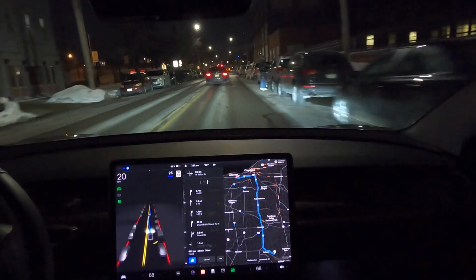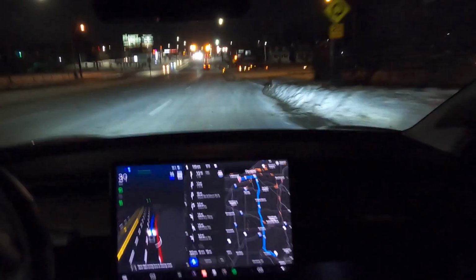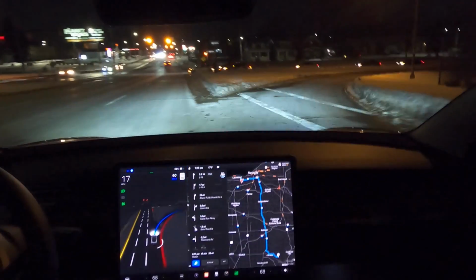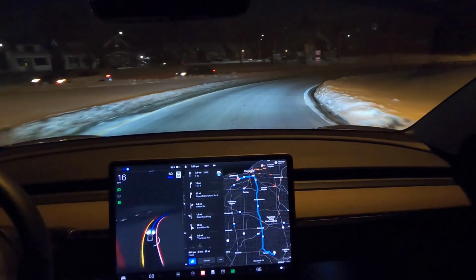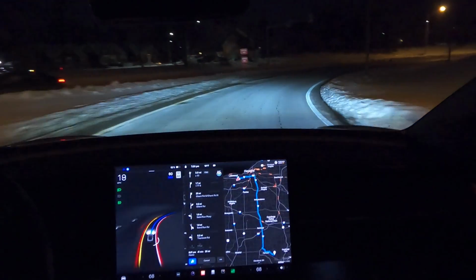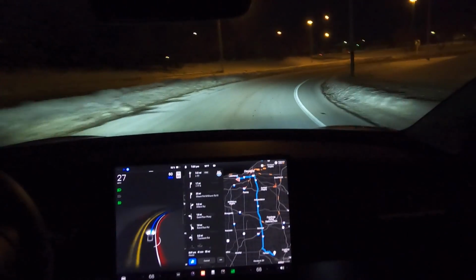Got a guy on the right side. He's going to veer out for that guy. That's nice. It's going to struggle to find this on-ramp. It slows down, struggles a little bit. Maybe it's because of the snow. There's nobody behind me, so I'm going to just let it see how long it takes to ramp up. So that wasn't really a great entrance onto that ramp.